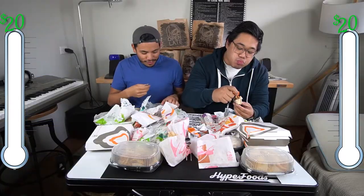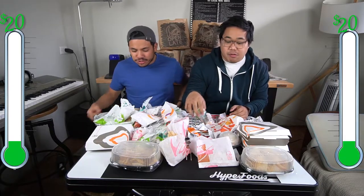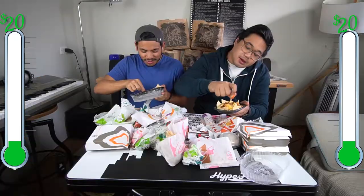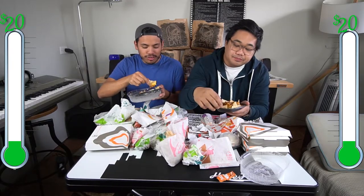Maybe it wasn't smart on my end to get three grillers. So for my pick, I got three of the loaded grillers, a Mexican pizza, and my cheesy fiesta potatoes. Down one. On to the next one. Let's do these nachos. Get soggy. What's the three layers? Bean. Cheese. Sauce. Oh my god, this is not great. The beans are heavy though. Oh, I'm on the sogginess already.